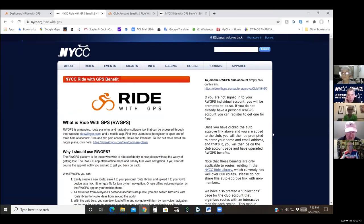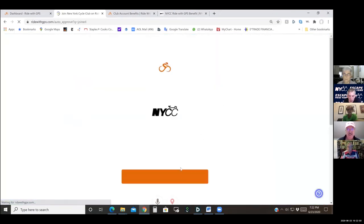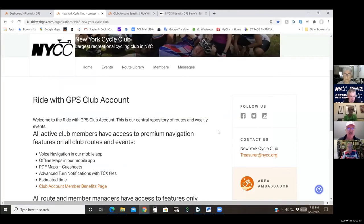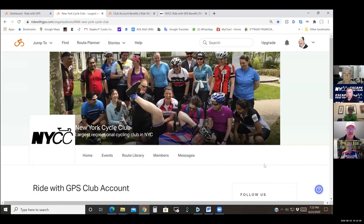If you're not signed into your personal Ride with GPS account, you'll be prompted to do so. Then you will be asked to provide your name and email address, and that's it. You'll be a club account member and directed to the club account page. Since I've already signed in, when I click this, I get the continue to club button, and here I am on our club account page, and don't you love the picture?